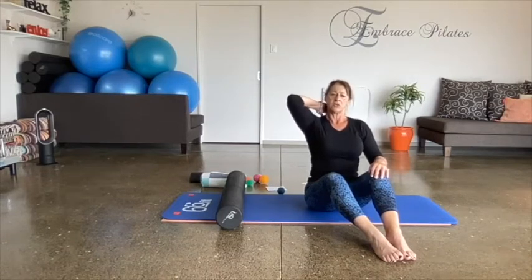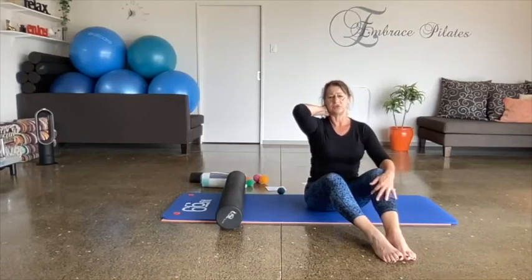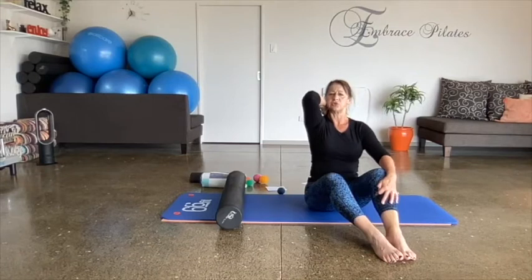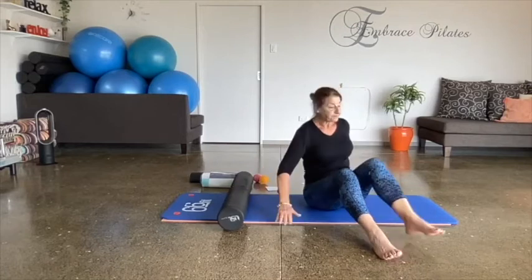Okay, so you never roll onto the neck. The neck is not strong enough to be put force on the roller. So when you're doing any sort of rolling on the spine, you're working below that big bump. Okay, just below it, sort of T1, T2, and you're never going above that point. So that's a really important thing to remember.